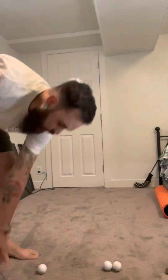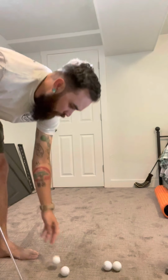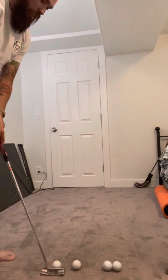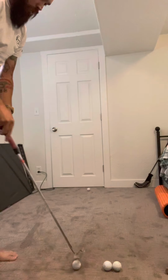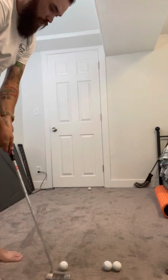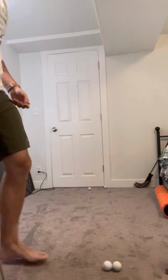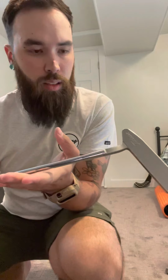Now, the ball has something to do with it, I'm sure. That's a TP5, and that's a Tour Preferred. So let's see, Tour Preferred. Tour Preferred's kind of pingy, interestingly enough. So, nice balance out the club. I mean, this one is a little bit beat up, but I think that we can bring her back to life a little bit. I'd be interested to put it in the bag.